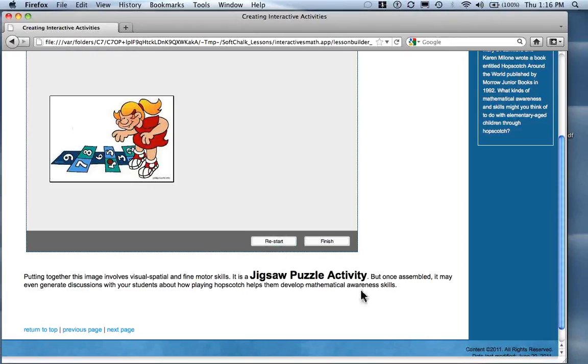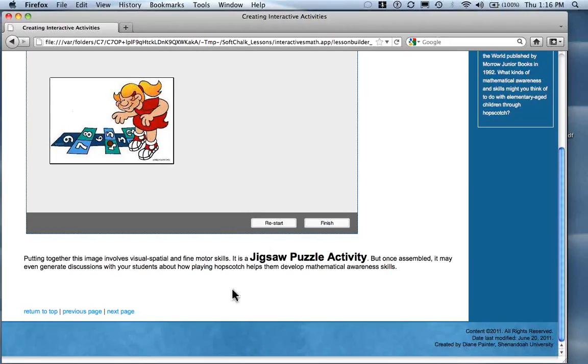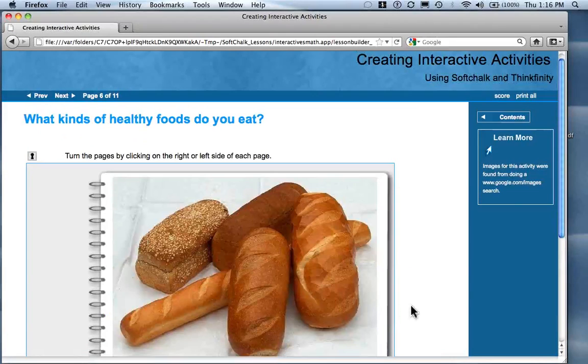Now, why did I put this particular picture in there if I'm trying to get my students to think about using different activities for mathematics? In this particular activity, a real hopscotch activity will help children develop visual, spatial, and fine motor skills, and if you're actually outside doing hopscotch, gross motor activities. And we did that in my elementary school.